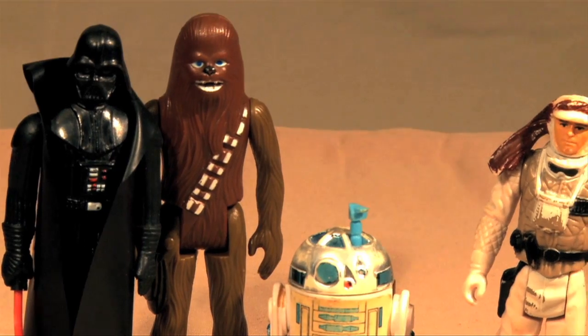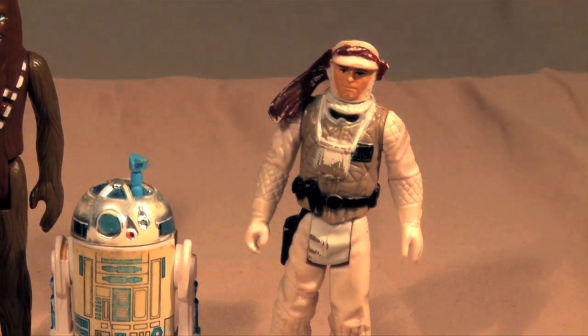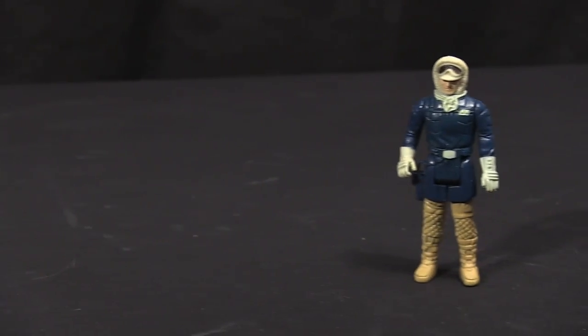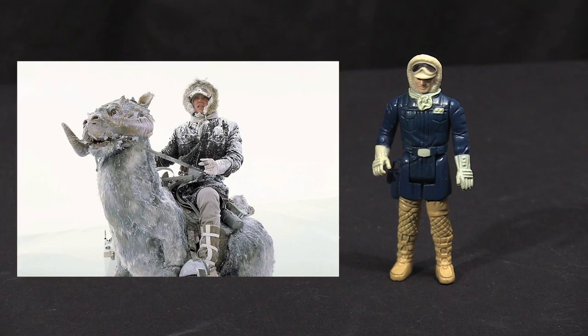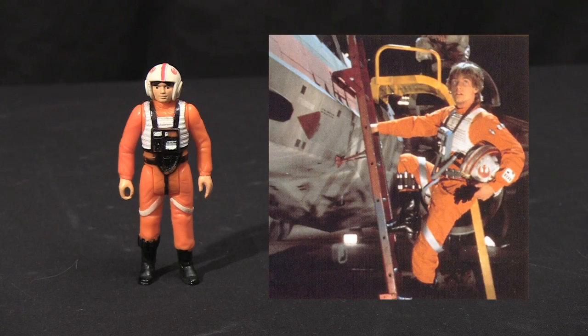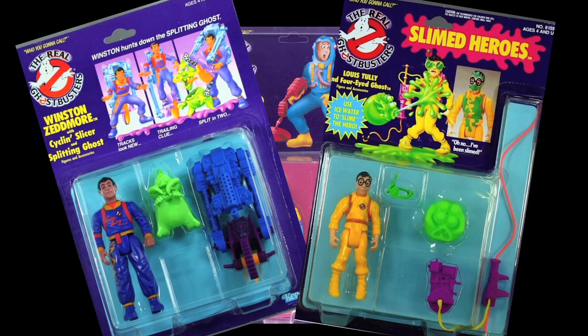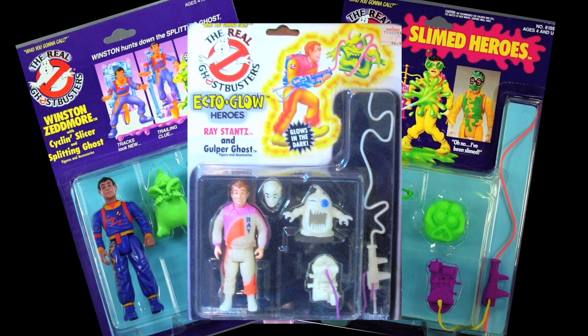When Kenner made the Star Wars line, the different versions of the figures were motivated by the different costumes in the movies. It felt organic. Han Solo had a figure with his winter wear, and Luke Skywalker had a version with his X-Wing outfit. It made sense. With the Real Ghostbusters, they had Fright Features figures that made goofy expressions of fear. They had screaming heroes that, well, screamed. Super Fright Features, Power Pack heroes, Slimed heroes, and Ecto-Glow heroes.